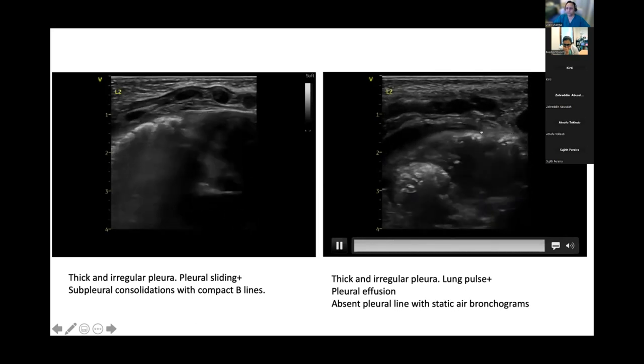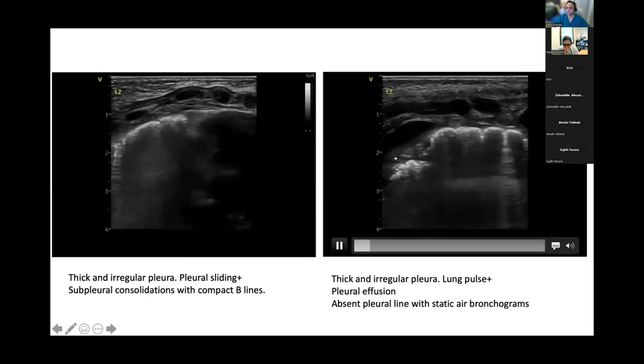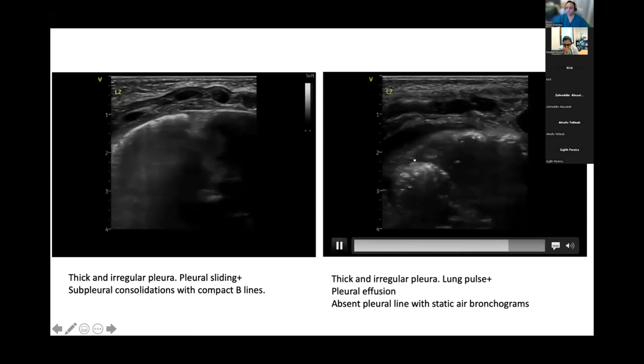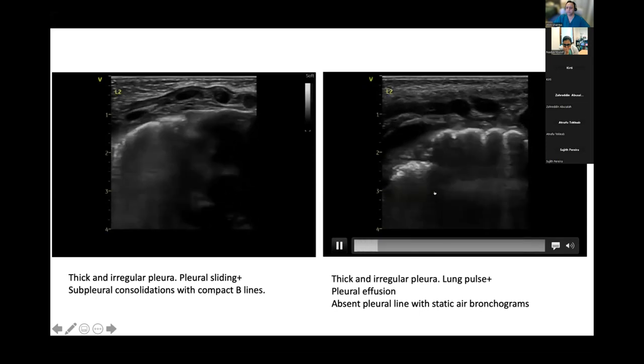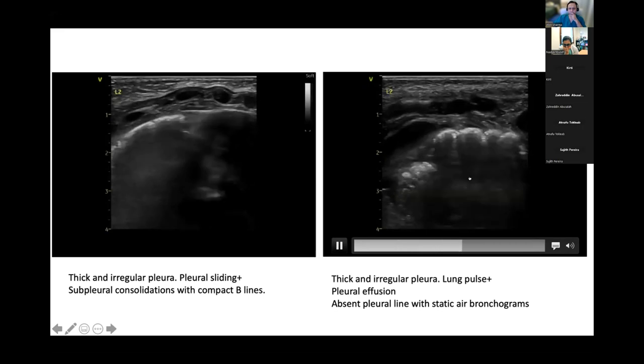I'm seeing more of a lung pulse here. You can see there is suddenly a dropout in pleural line. Yeah, there is no pleural line. There is effusion there that you can see, and you can see static air bronchograms. And given that this is an absent pleural line, possibly atelectasis.